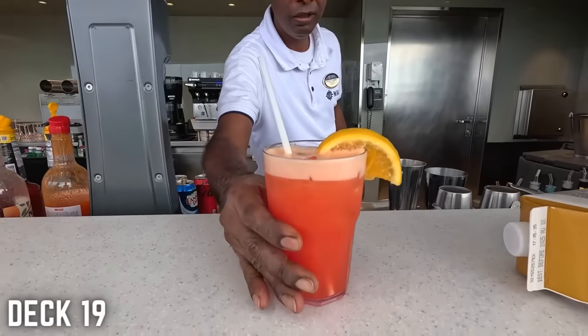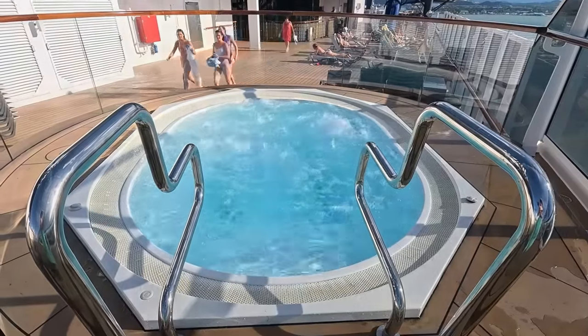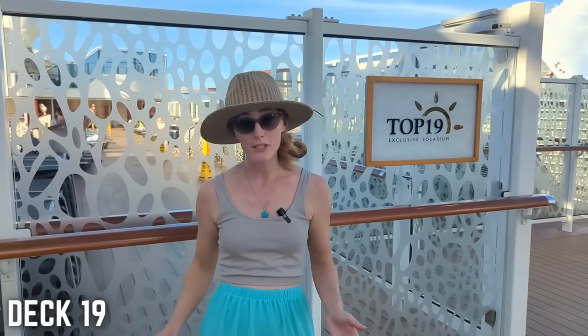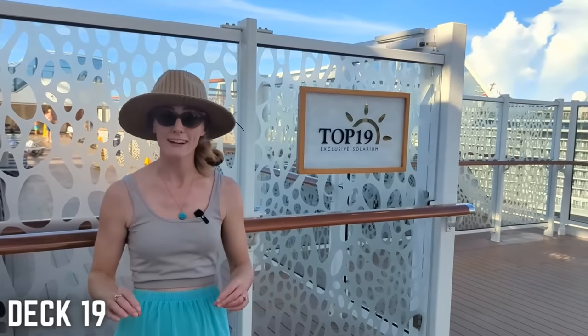Good one. In addition to the horizon bar, the water slides, and some great views, you can also find a couple of hot tubs towards the rear of Deck 19 that anyone can access. The front of Deck 19, however, is off limits to most. Towards the front of the ship on Deck 19, there is an area called Top 19 that can only be accessed by Orea guests and Yacht Club guests. We are going to show it to you when we are doing our Yacht Club tour. But first, we've got one more deck to take you to out here.